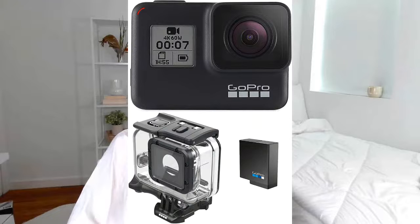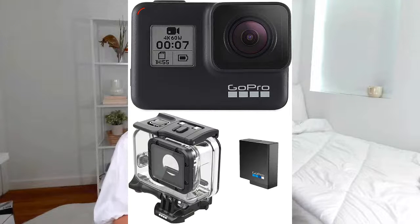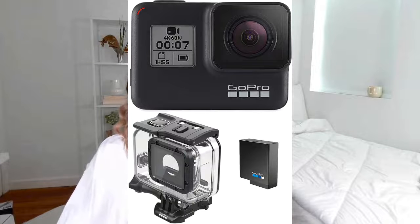Now we've got the GoPro Hero. This one is another stellar deal. I love GoPros. I've had some of the older models. They're phenomenal for vacations or for adventures. These are fun. They have an app that it links back to, so you can review all your different photos and videos that you take on the app right away, which is really convenient. And it's $350 down to $249 today on GoPro on Amazon.